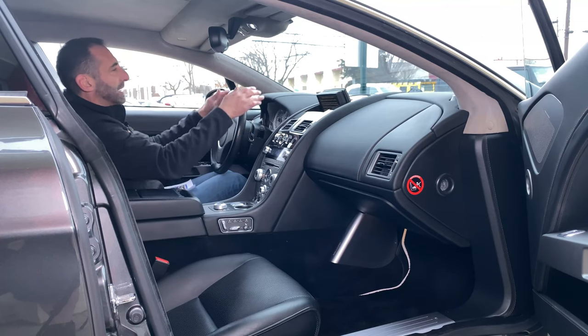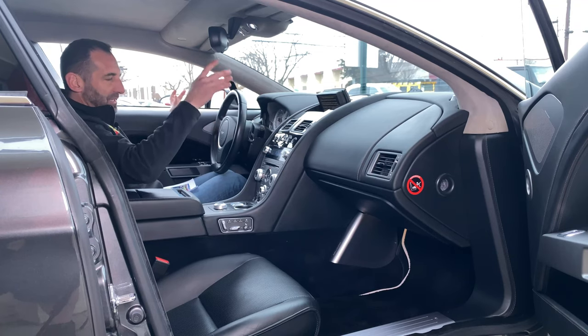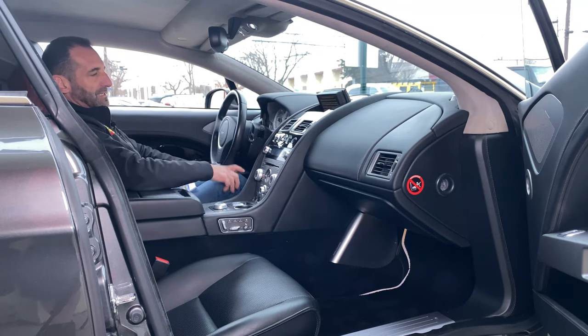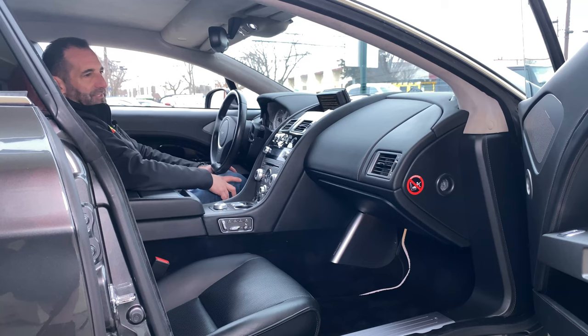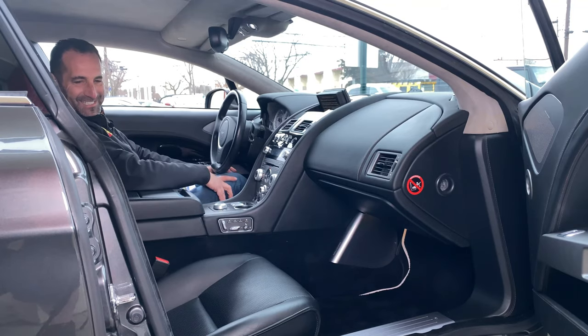Anyway, 8,000 RPM tach, full gauges. It's all right here. Even this binnacle is covered in leather, the dash covered in leather. Just all of this stuff just looks so nice. It's just detail stuff. I love the way the speakers rise and fall right down inside there. It's just such a nice piece.